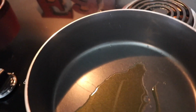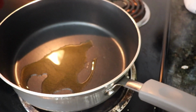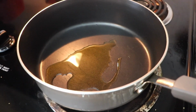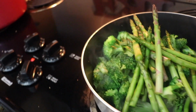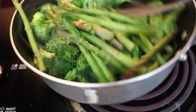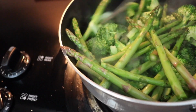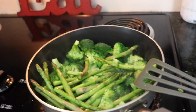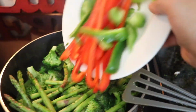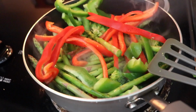So you just want that to heat up a little bit. And then afterwards, we're gonna throw in the broccoli first, let that cook a little bit, then the asparagus, then the peppers, then the kale. Okay, now that that is cooking up, you wanna grab your asparagus, throw it on top. Okay, now you just want to throw your peppers in there. And your kale is good.